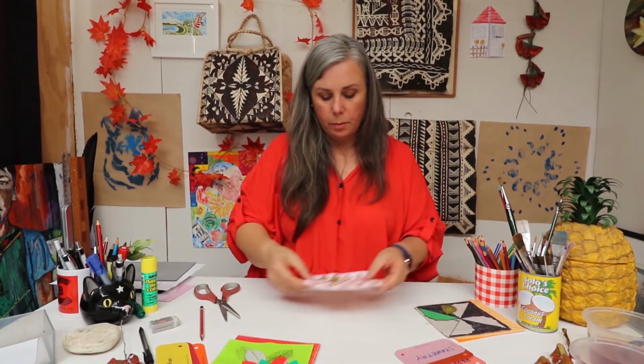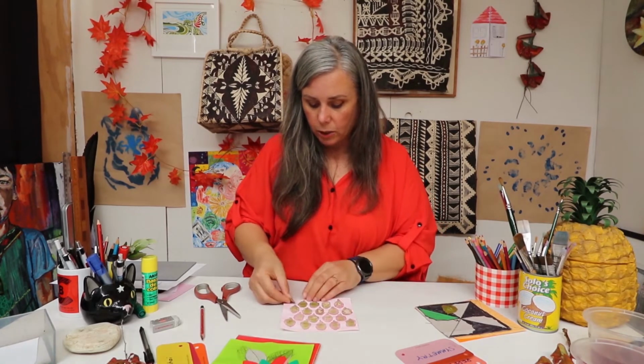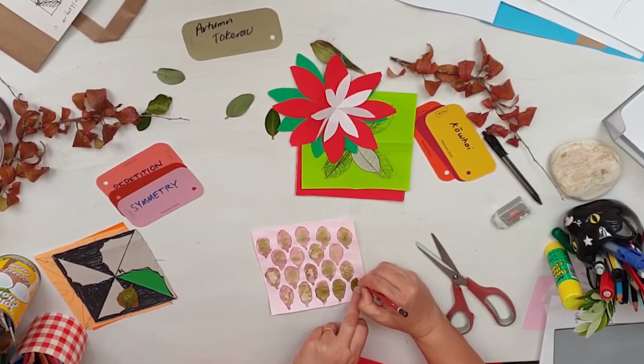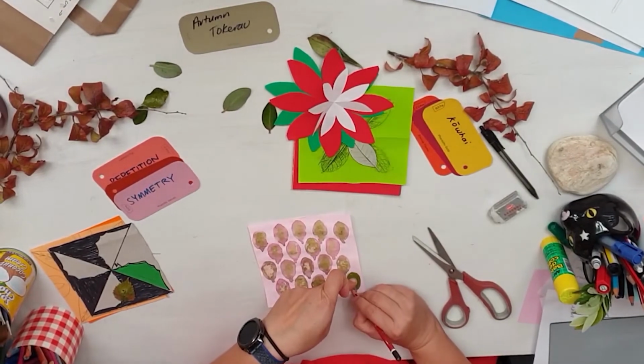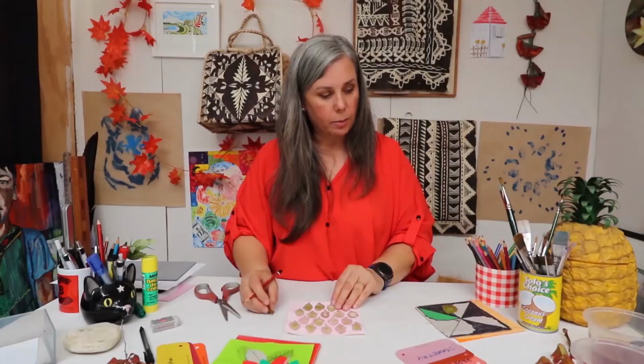Alright, my next one is looking more at repetition, where I have drawn, well, I traced around this leaf actually in rows, like so, really simple, to create the idea of repetition and making a pattern using my leaf shape.